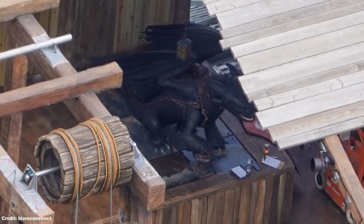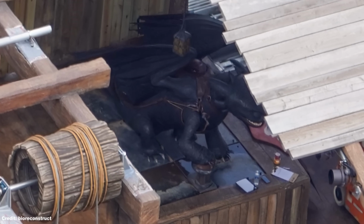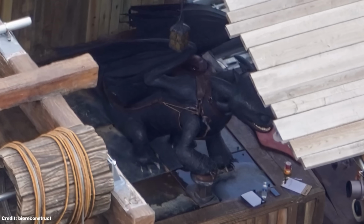Here's a much better picture of Toothless. On the last update, it was a little blurry. His leg is on top of what looks like a button. He will start the coaster to propel the ride forward.